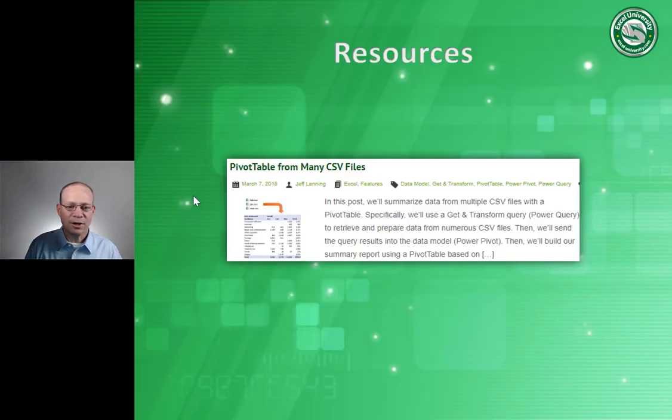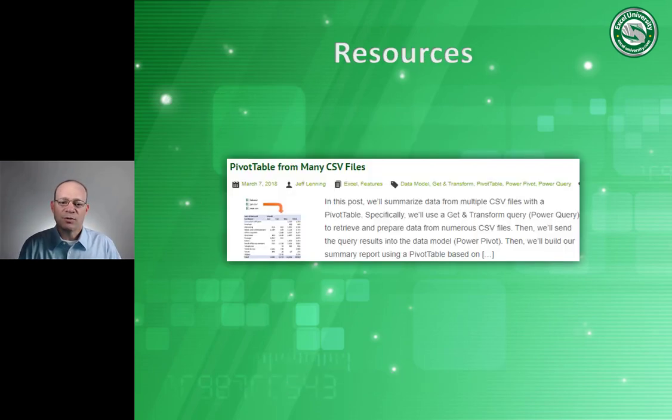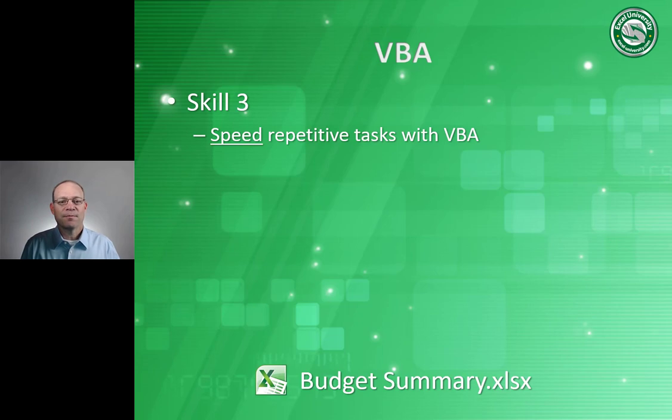Now, let's go back over here. Let's talk about VBA for a moment. Okay, VBA is where we're going to get some tremendous speed. Okay, and VBA is a language, Visual Basic for Applications. It's a programming language that's built right into Excel. And it's going to be great for speeding our repetitive tasks.